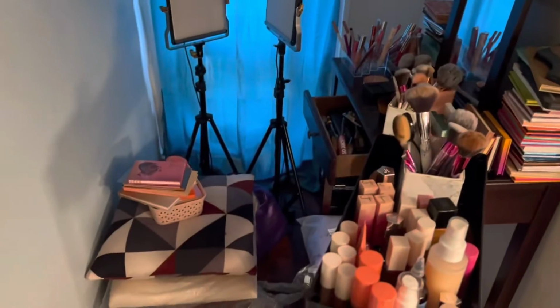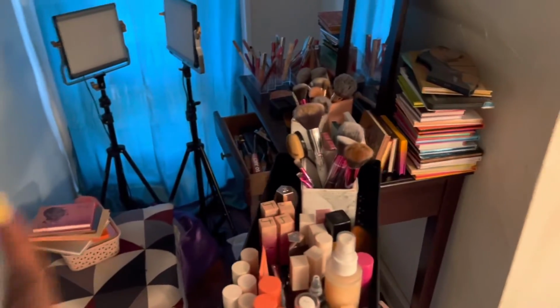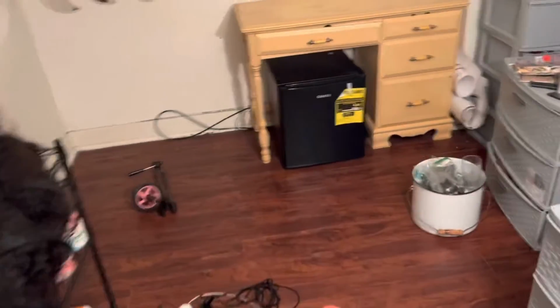So this will still stay the same. My makeup section slash my studio will still stay the same. We'll just rearrange a lot of stuff. I'm done with this side of the room.